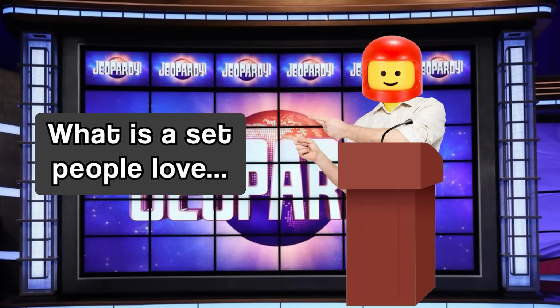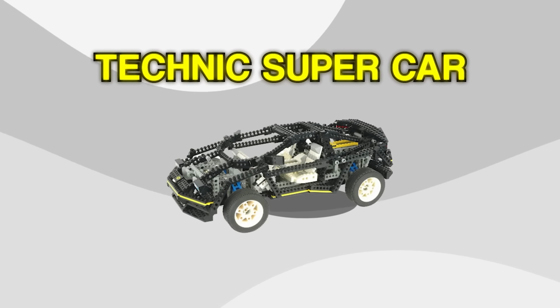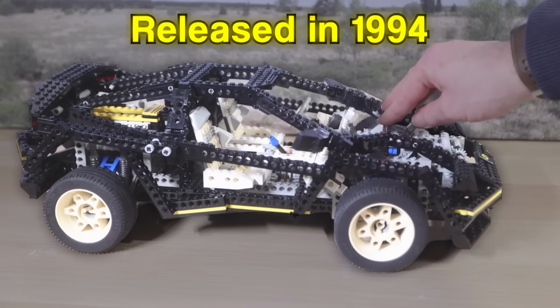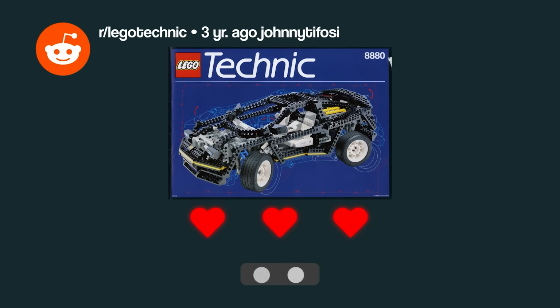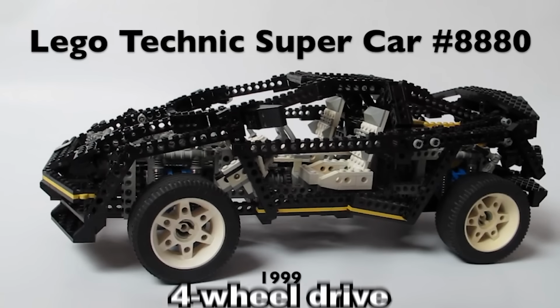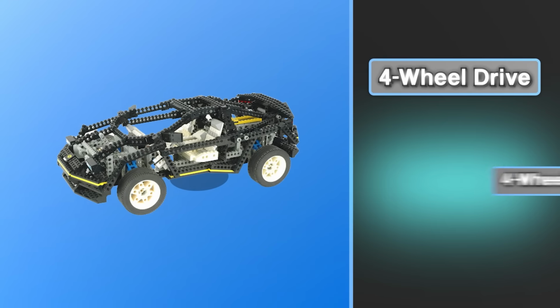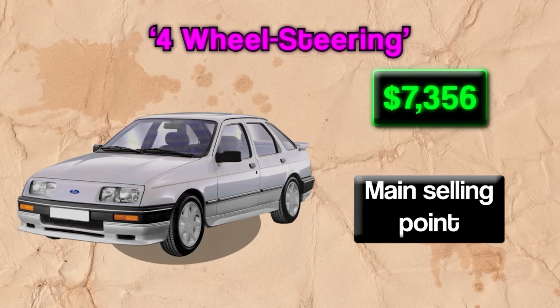So what's a set that people love simply because of how cool it is? Well, one of the top contenders has to be the LEGO Technic Supercar from 1994. Now, I know this doesn't look all that great, but the reason people love this set so much isn't for its looks, it's for the functions. Not only does it have 4-wheel drive, but it also has 4-wheel steering, one of the main selling points for real cars back in the 1980s.